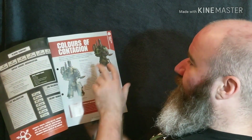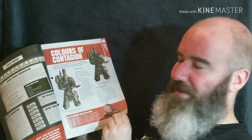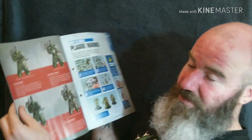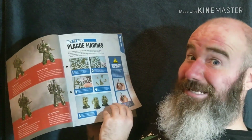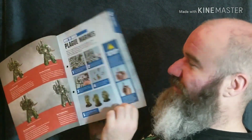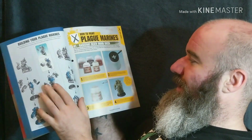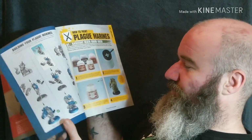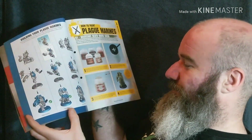But then it goes on to give us more information and more colour schemes, sort of, what do they call them? Is it colour tablets? I can't think what they call them. It's got a few more there as well. So it gives you a few more colour schemes that you might want to do instead of the ones that they show you how to do here. Which brings us handily on to the painting guide. It gives you the assembly guide again. And it's the same, apart from they've changed the names at the bottom from whatever names they gave them to Plague Champion, Plague Marine 1 and Plague Marine 2. So they've got on board creating names for these Plague Marines.